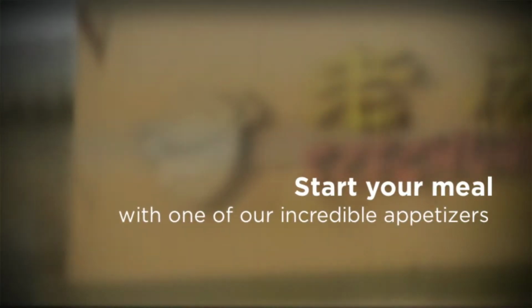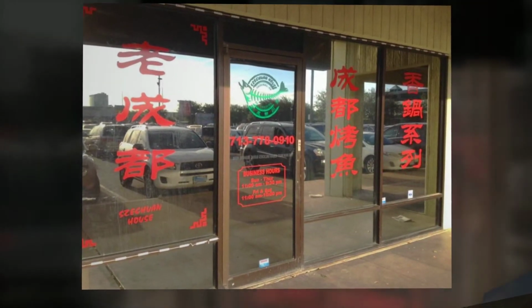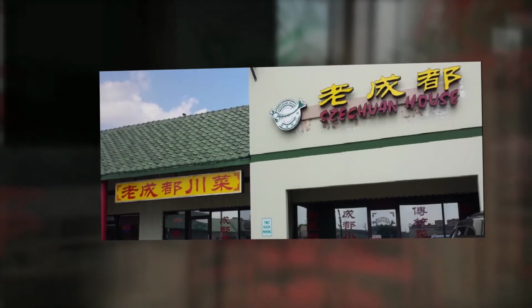Start your meal with one of our incredible appetizers, including spicy shredded bamboo salad or our dandan noodles. Our selection of dinner entrees are bursting with flavor. From our Szechuan crispy and spicy chicken to our spicy cumin beef or Szechuan grilled tilapia, there is something for everyone to enjoy. Chinese is for food. Szechuan is good for flavor.